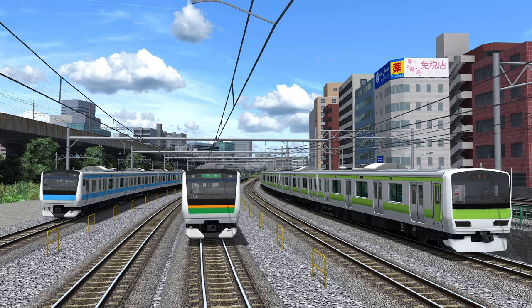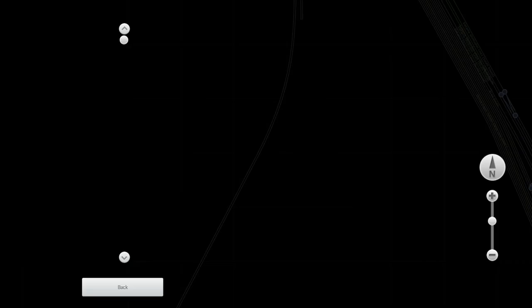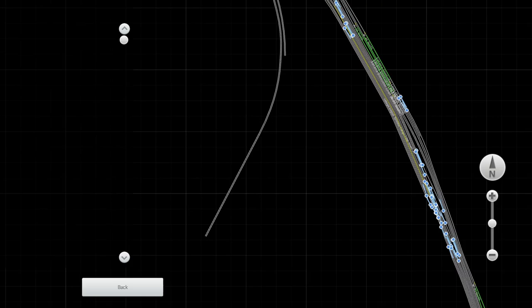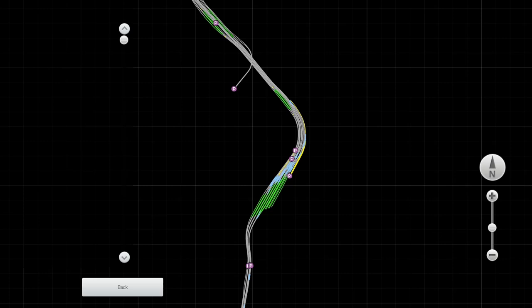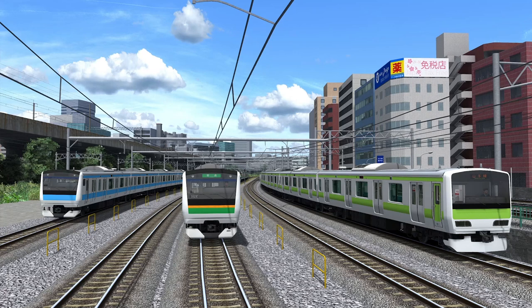But there are some areas within this route which are very, very heavy. Most notably, Ueno, which is basically Tokyo Station, right downtown. This place is a nightmare. I kind of don't even want to go down there. They note in the manual that if you're having a bad time with frame rate, just lower the density slider a bit, because it's very freaking dense.